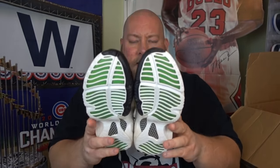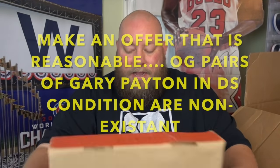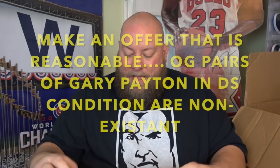Brand new. So I don't know if there's really a market for original dead stock Gary Payton shoes from 1997. Is there a market for this? I have no idea. This is going to take a little bit of research. So if you're interested in original Nike Air Zoom size 7 Gary Payton shoes, original from 97, dead stock condition, hit me up. And I guess we'll see what these things are worth. I know if it's an original Jordan pair from the 90s, dead stock, they've got some value. But Gary Payton OGs from 97, is there value? I have no idea. Let's keep going.